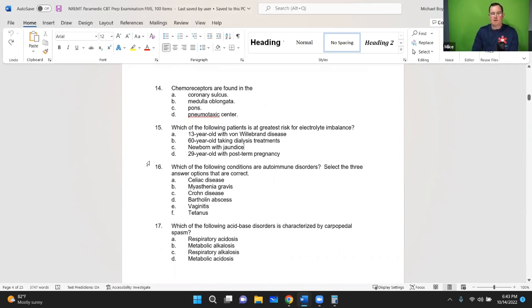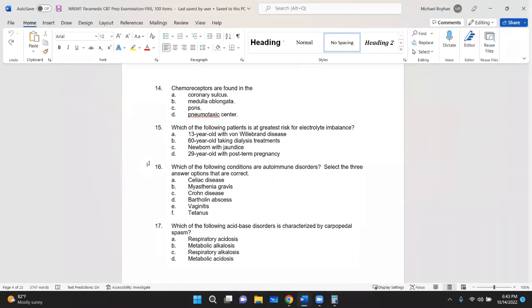Number 15. Which of the following patients is at greatest risk for electrolyte imbalance? B. Bravo is the one with the most risk for electrolyte imbalances, and that's based on dialysis treatment. Hyper K, right, which is an electrolyte. And that's not the only electrolyte that can get thrown off. There's a lot that goes on when their kidneys are failing, they're unable to filter blood. Remember, electrolytes get used throughout your bloodstream. It's going to throw everything out of whack.